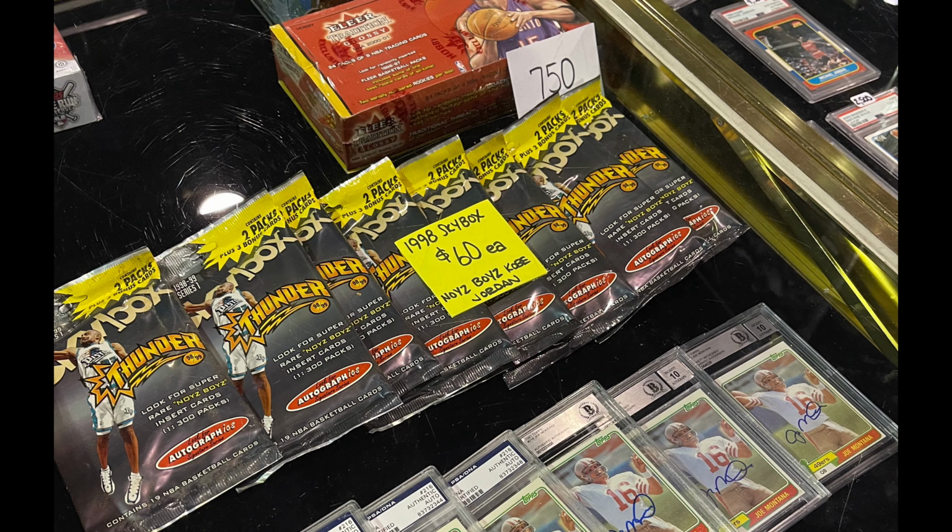So I had seen a booth that had some of the retail jumbo packs of 98, 99 Skybox Thunder, and I took down the booth number and said I'll come back tomorrow and take a look at them. Sure enough, they were gone. So I talked to the guy and said, well, maybe they're just behind the booth, and he's holding them back for some reason, and they weren't.